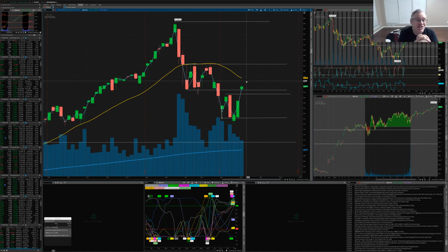I bought a bunch of stuff. I bought FedEx, I bought TMO. I don't even really know what that company does, but I read charts and I see that looks really tasty. And what else did I buy? I bought a bunch of things. And so if I'm right, tomorrow I could do quite well, but they're actually swing trades.